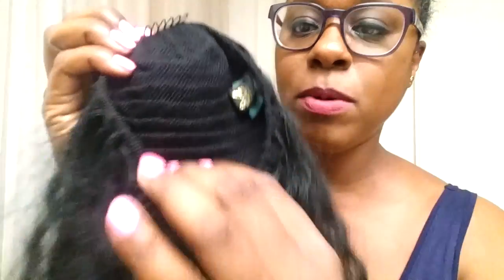Alright, ponytail off. That's the ponytail. It's got a comb up here. It's got a comb down here. I figured since I got it on camera, I might as well show y'all what it looks like. And it's got a drawstring. I usually use all of those. I didn't have the drawstring done just now, but I usually do.